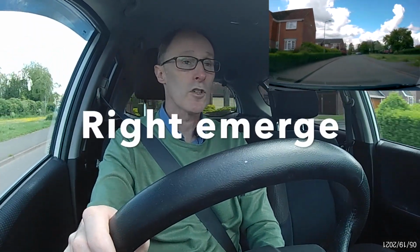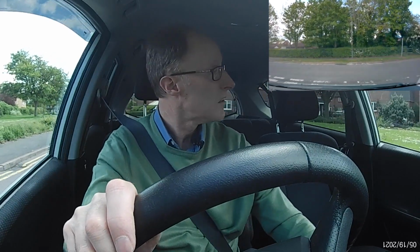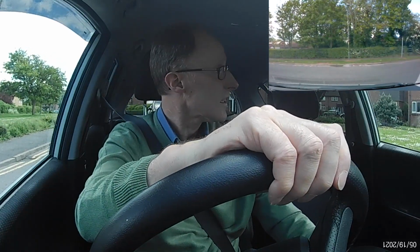It always is. So we're going to be going right at the end of the road, right emerge. So we're checking our centre mirror, right mirror, looking at the road, giving enough space, mirrors to the right, signal right, get back to my lane, get me positioning. Difficult on the left, so I'm stopping to look. It's definitely clear. Gas, biting point, and while I'm getting my gas and biting point, I'm continuing to check what's happening on my right and left.